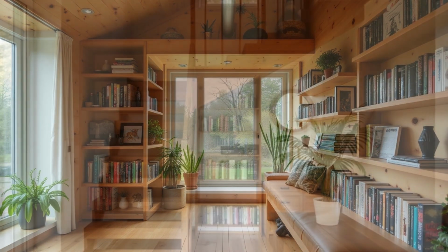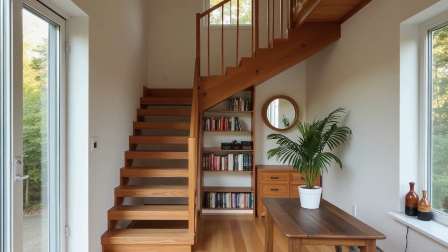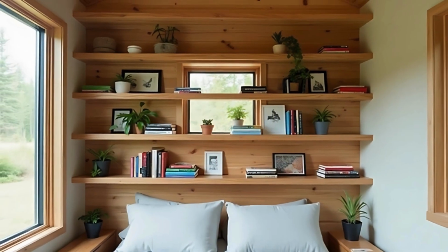You might even consider installing a ladder or staircase with built-in drawers. This way, you can store everything from books to seasonal clothing without sacrificing style or accessibility.